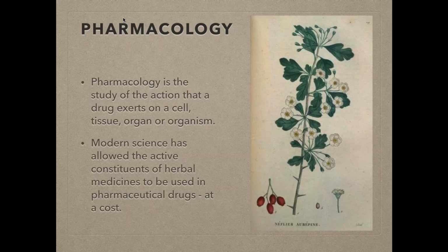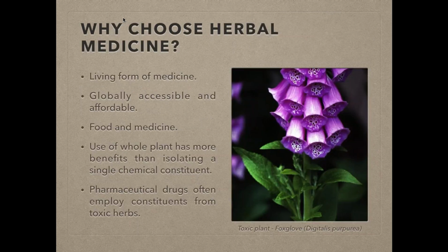Which is really fabulous. And more interestingly, the majority of today's pharmaceutical medicines that we're buying when we go to the chemist have been developed by studying our traditional herbal medicines and then turning them into an expensive drug. So why would you choose herbal medicine over a pharmaceutical medicine?